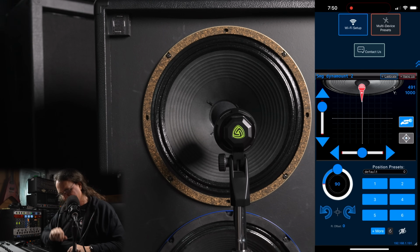Okay, now this part really drove me nuts, where the guy said, oh, the microphone really doesn't make all that big a difference, like only 10%. Let me show you what happens when we actually mic up a sound and start moving the mic around. This is all courtesy of the Dynamount. We've got this awesome remote controlled app we're working with right now. Let me show you what happens when we move the mic from the center of the speaker to the outside.